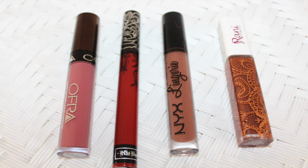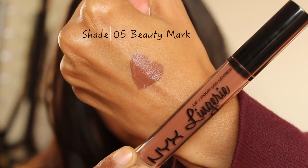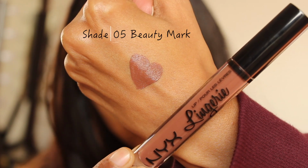Favorite liquid lipsticks, I have a couple, and these were all ones that I tried this year and absolutely fell in love with. And the first one that shocked me and that was just amazing and I wanted to try every single shade if it suited my skin tone is the NYX Lingerie liquid lipstick, and this is in the shade number 5. This is a cool toned brown. I know it's not everybody's cup of tea, but this is a beautiful formula. So even if you don't like this shade, do try the formula. It's non-drying, it's very soft and smooth on the lips, never exaggerates lines or cracks.